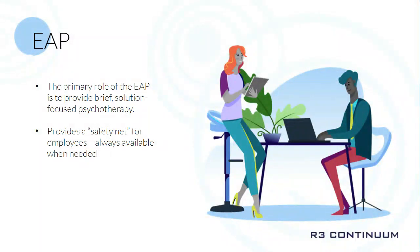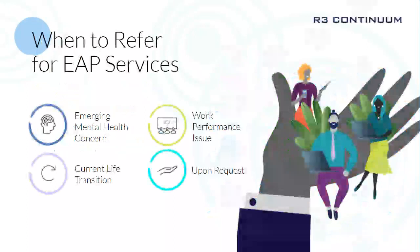And the EAP is really there as this safety net. When employees need support, it's available. Generally, it's 24/7. They can get access to therapists fairly quickly. And so it's something that allows companies to reach any employee who may want to take advantage of that support. But there are some limitations when it comes to employee assistance programs. One being that utilization tends to be fairly low. It requires employees to take advantage of that phone number, to reach out and make that phone call.